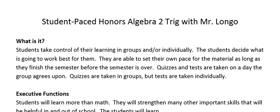They are still taking tests. They still get to choose the test days, but they must agree on what day they want to take it as a group. They will just be taking them individually because I still need to assess how well a student is doing in Honors Algebra 2 Trig so I can accurately place them for pre-calculus the following year.